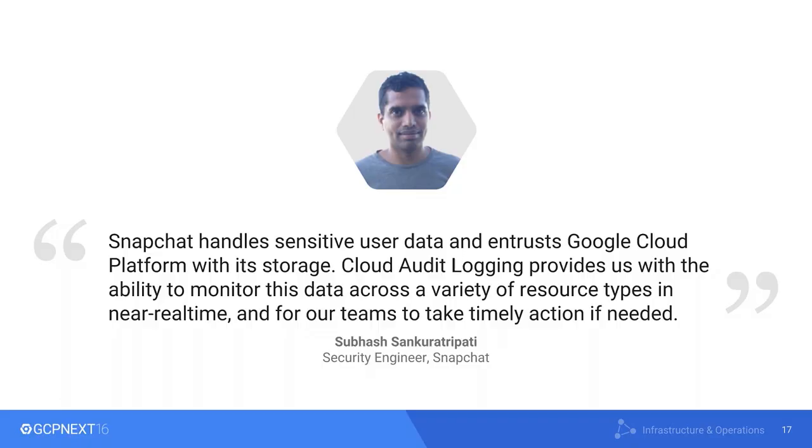And this has actually been really embraced by a lot of our early customers who've been using this. This quote from Snapchat, from Subhashri says, "Snapchat handles sensitive user data and entrusts Google Cloud Platform with its storage. Cloud audit logging provides us with the ability to monitor this data across a variety of resource types in near real time and for our teams to take timely action if needed." So that's meeting our goals. This is what we want you to be able to do.